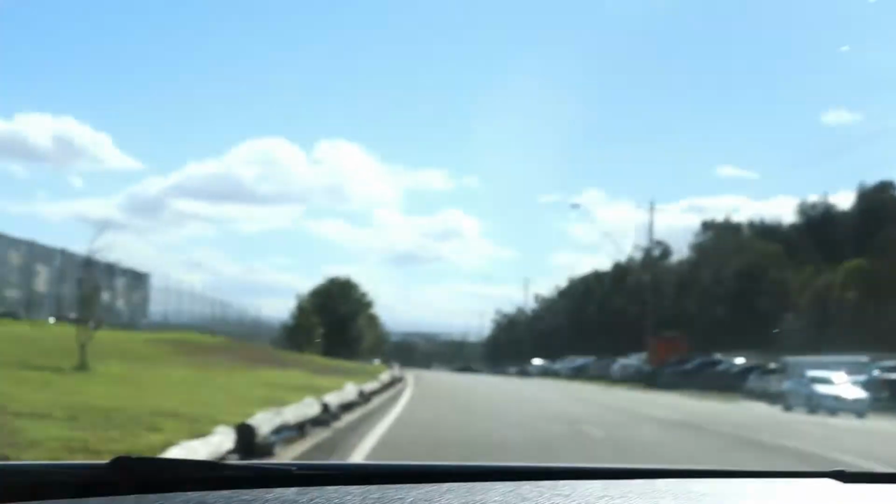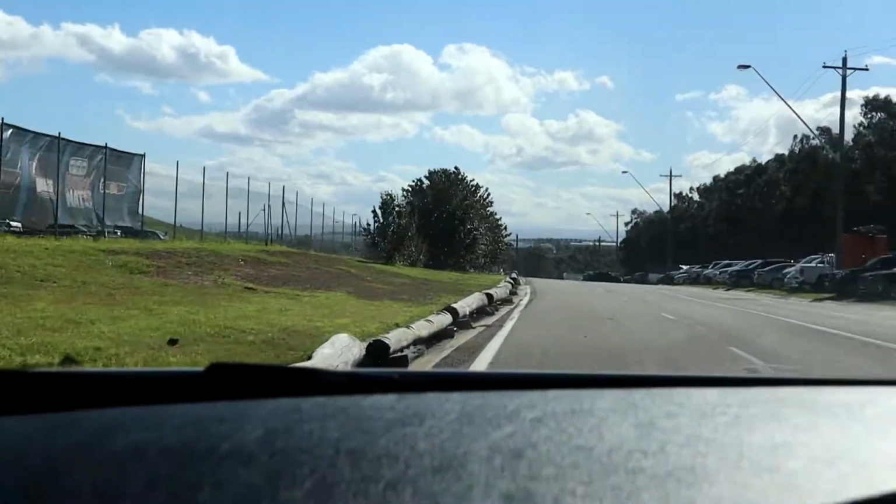Well, that was a white wide body GTR. So we're in a car dealing area. It's called some sort of strip or something. And I've wanted to come here for a long time, especially as they have a lot of really nice Japanese cars. So I thought I'd show you them.